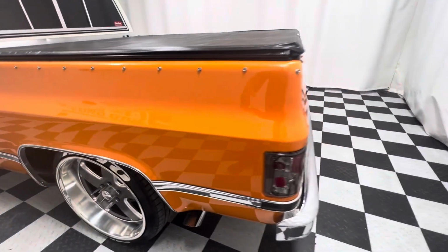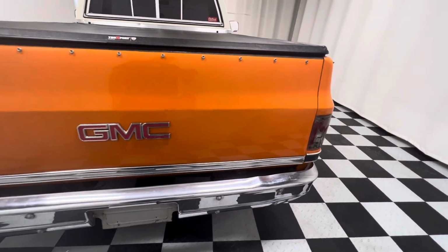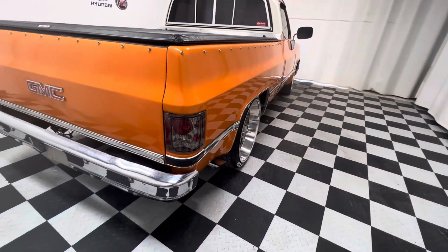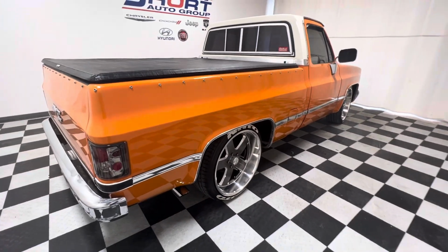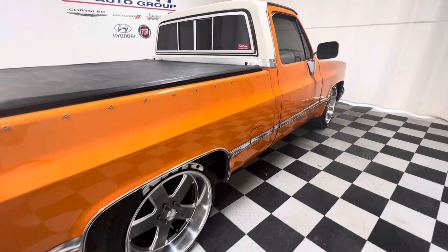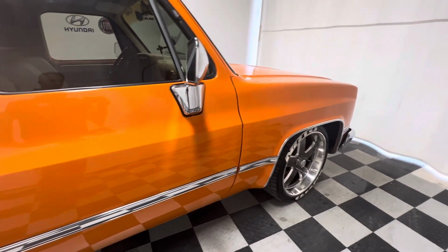Truck's clean as a pin, no rust in the floor pans. It's got a sound system in it too with a big screen. I'll show you in a second. Shaved door handle on the tailgate, not trunk. She doesn't have a car trunk. New dual exhaust. Somebody's put some aftermarket headlights on it. Super straight little truck. She looks like she's got about a 3.5 drop on her.